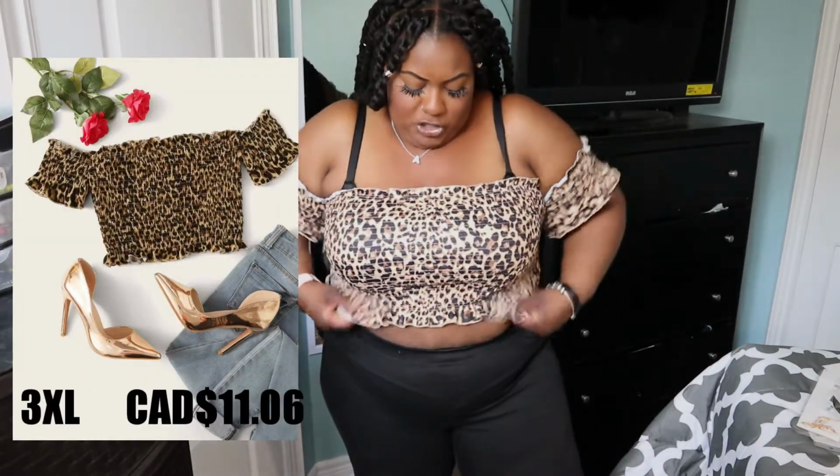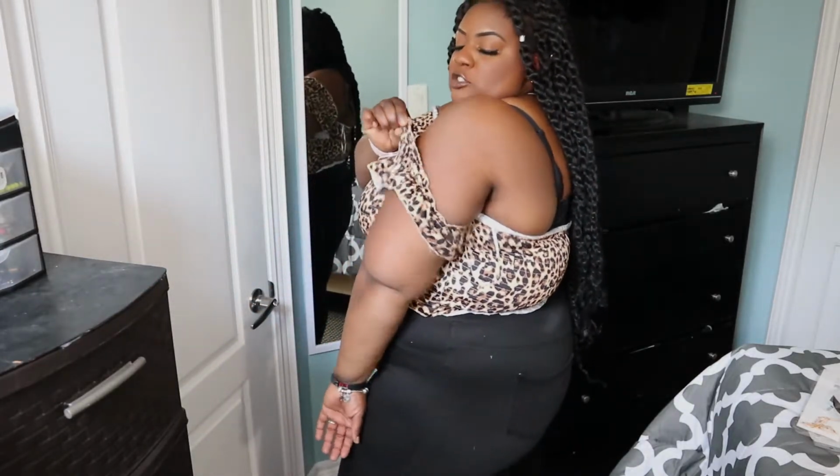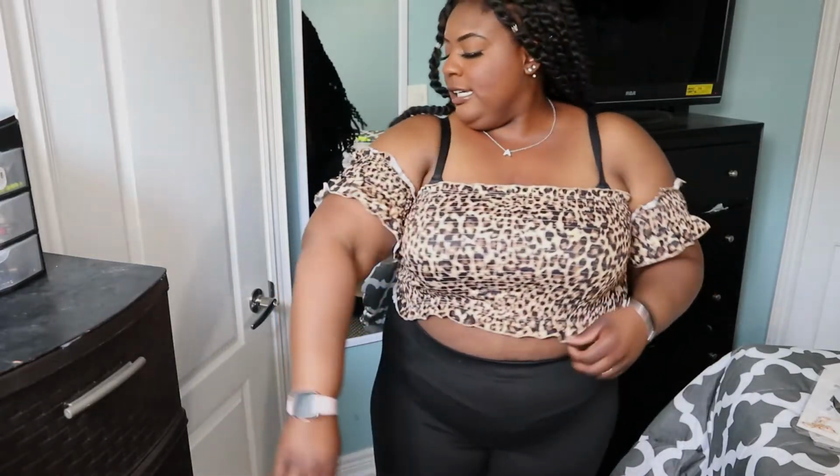Okay, so here is another cheetah print top that I got. It is this off the shoulder stretchy ruchy type top. I think it is so cute, you guys. I love cheetah print, so when I saw this, I'm like, oh my god, I have to have it. So you just have the little arm attachment thing here. It's very small. The sleeves feel comfortable, they're not tight. I feel like I can move. I really like it.